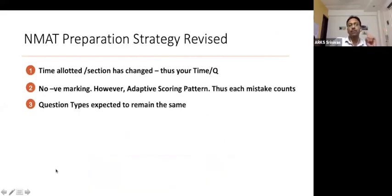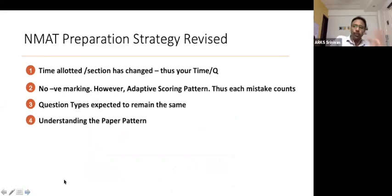Question types will remain the same. That is not going to change. You just have to understand the paper pattern. We will have revised NMAT mocks practice. We will give you enough of them as we go along. We will take a few.